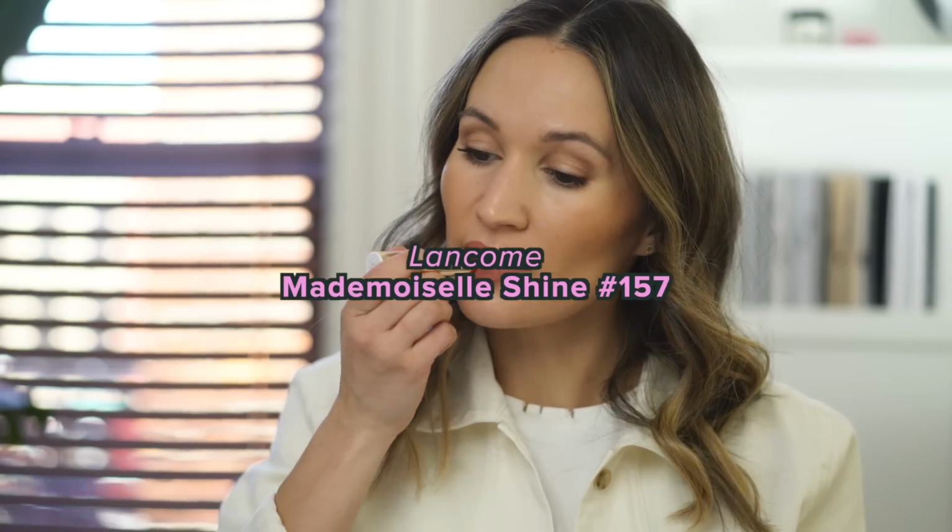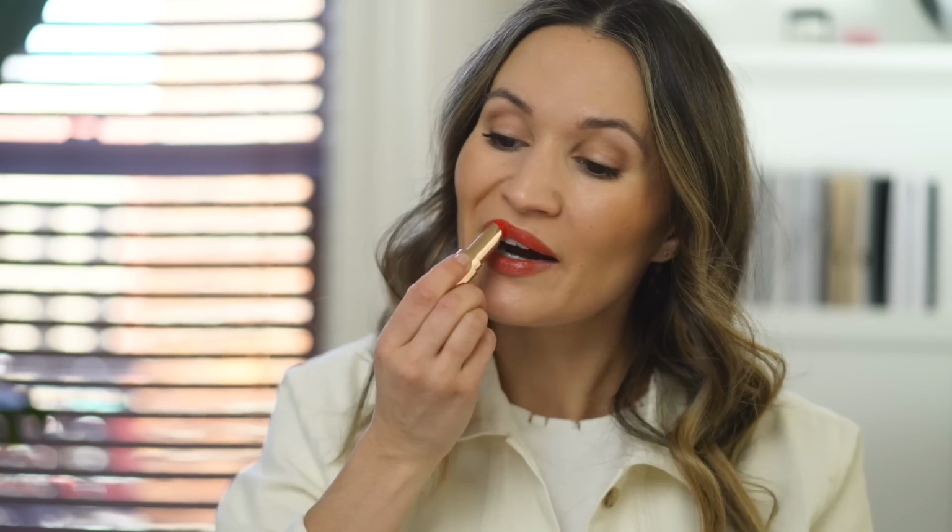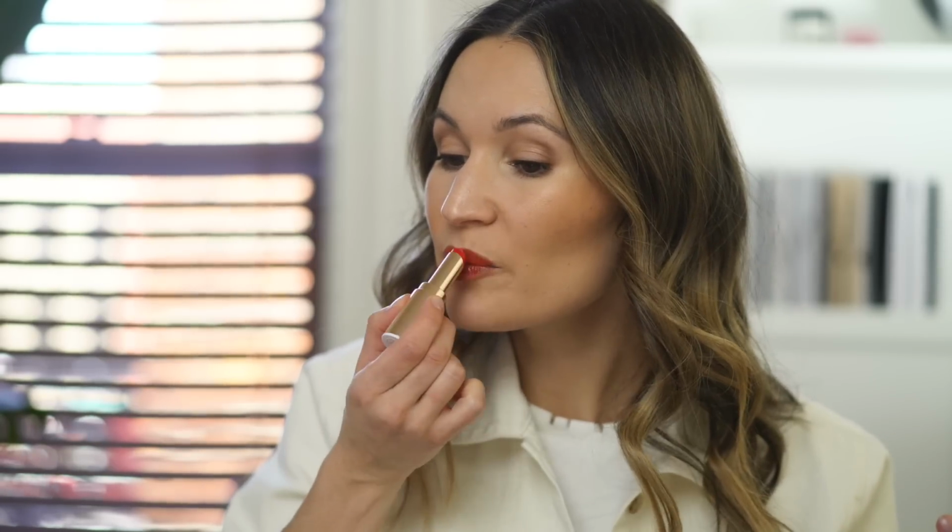And I like warmer brown lip liners with orangey reds. I think it looks really pretty. And then I'm going to go in with the Lancome Mademoiselle Shine in the color 157, which was one of my summer favorites from last year. I got it because of Alana Davison. She basically makes me want to buy anything she uses on her lips. It just looks so good. I love her color combinations. So this is very much inspired by her. If you're looking for a sheer, buildable, glossy lip formula that is insanely comfortable, these are incredible.